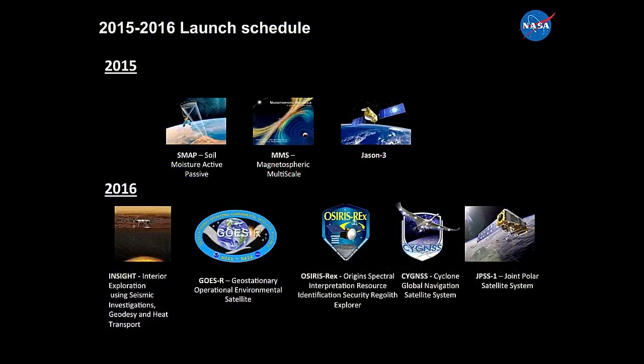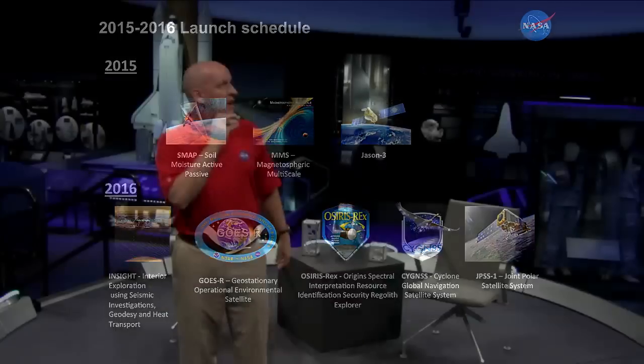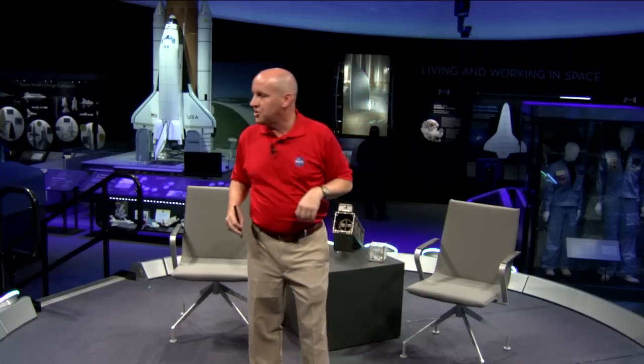Okay, next chart. So what is LSP doing today? Well, we've had a couple of very exciting launches in 2014, and right now we're getting ready for 3 neat missions in 2015, followed by 5 missions in 2016. We're going to do a soil moisture mapping mission on a Delta II rocket from Vandenberg. That's coming up in January of next year, followed by the Magnetosphere Multiscale Mission, MMS, on an Atlas V from Cape Canaveral in March of next year.